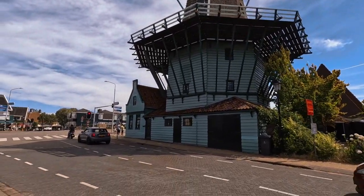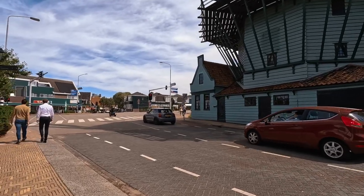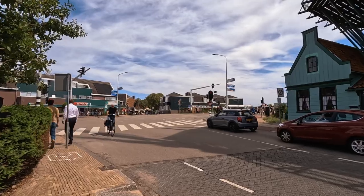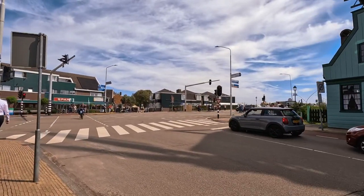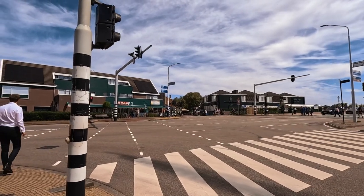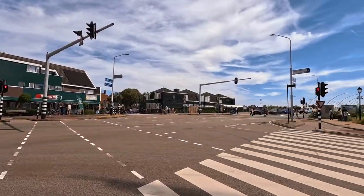Right there, I visited this place about 6 years ago, but it was an organized tour at the time. But this time I am doing it alone, on my own, without any kind of tour guides.